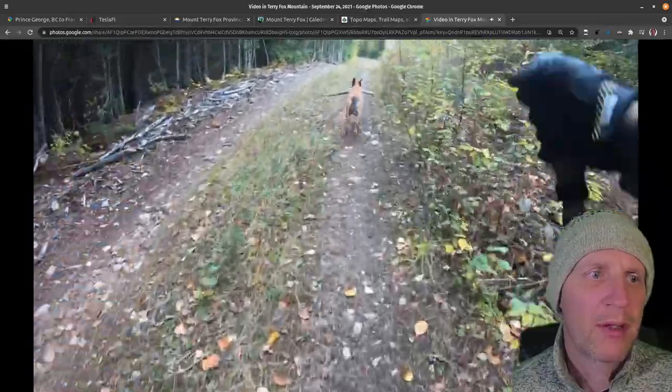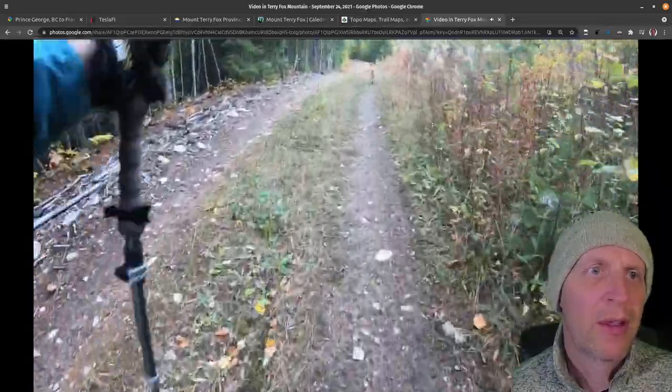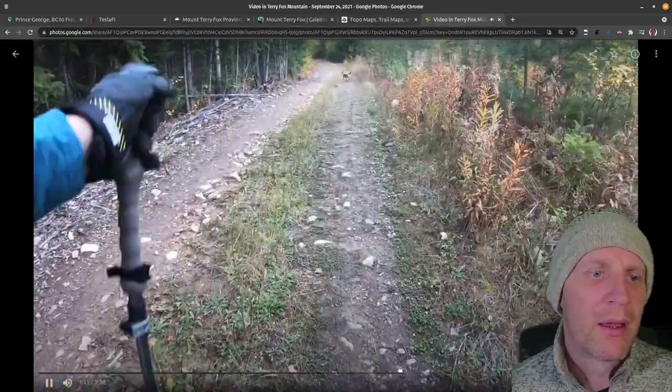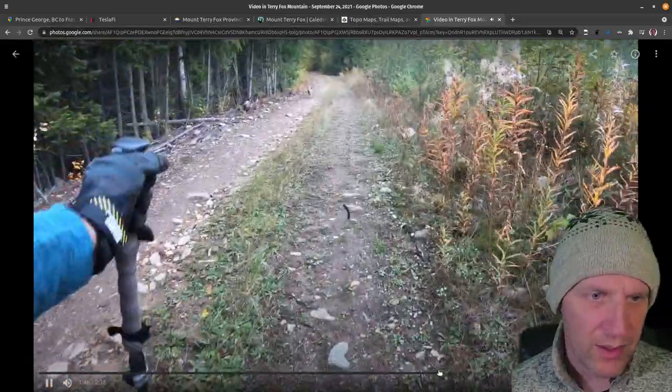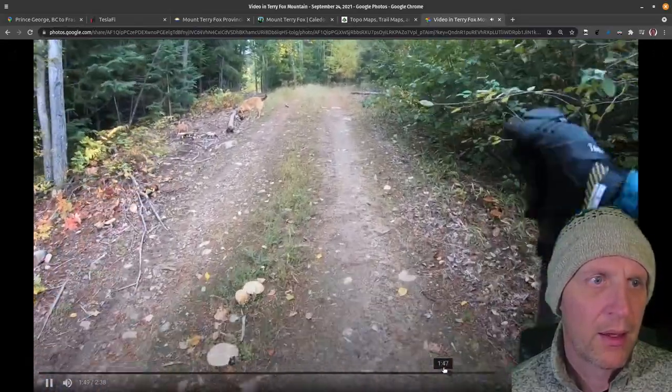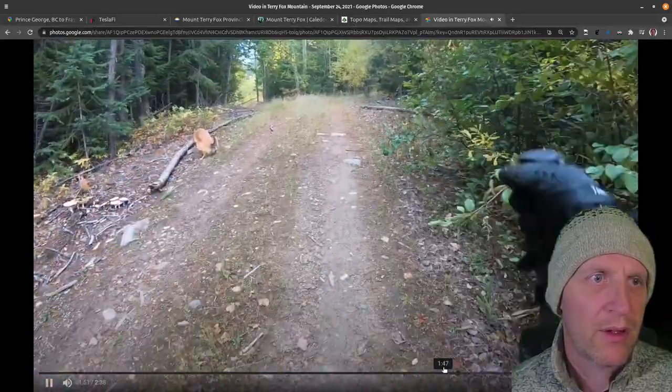Kind of jog a little bit to the trailhead. Dog's getting hyper. And I will fast forward a bit. Getting to the clearing.